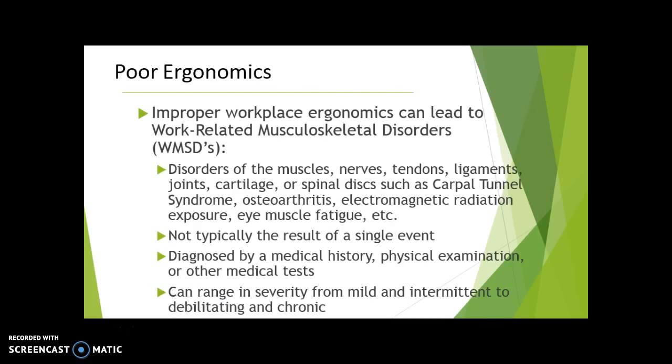Poor ergonomics, on the other hand, can often lead to work-related musculoskeletal disorders, or WMSDs for short. These disorders cover a wide range of issues and can affect things like the muscles, nerves, tendons, ligaments, joints, cartilage, or spinal discs. Some examples of these particular disorders are things like carpal tunnel syndrome, osteoarthritis, electromagnetic radiation exposure, and eye muscle fatigue.